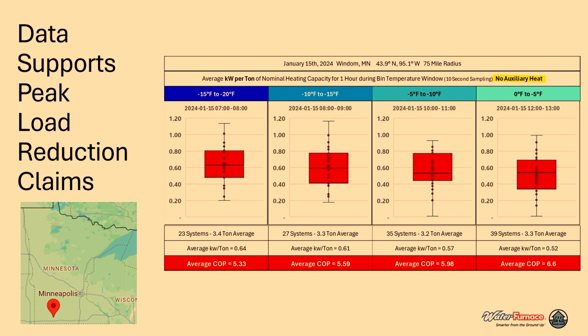None of them used electric auxiliary heat between 15 and 20 below zero. In fact, none of the heat pumps that you're looking at here used any electric auxiliary heat at any time during that peak load time. Then again, the same is true. And as you see the temperature creep up towards zero and get warmer and warmer, the COPs creep up to 6.6. Again, that's 360 readings, 10 seconds between each reading for an hour of peak.